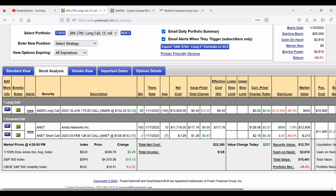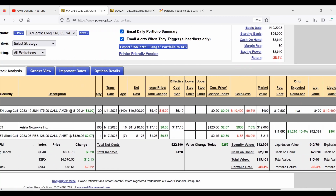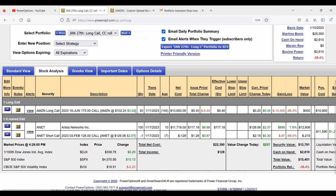Before I do that, let's scroll over here. It's an out-of-the-money call. So naturally, if I get assigned here, and I'm not at assignment yet, the max return if I get assigned is 10.4%. I wouldn't mind making that, but again, Anthony's concept is he wants to hold it long-term and collect a dividend-like income and not worry about assignment. And liquidation right now is at 6.9% return. Very well. We know where we stand right now.